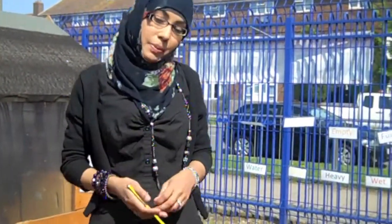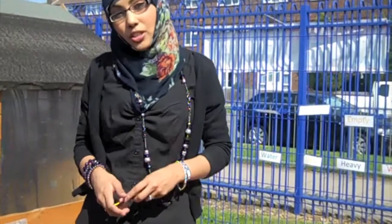Encourage your child to be independent at home. Remember, they're going to be starting reception soon, so we want them to become young, confident and independent learners.